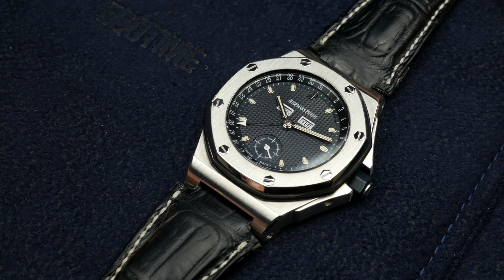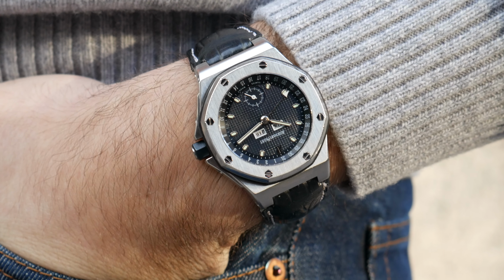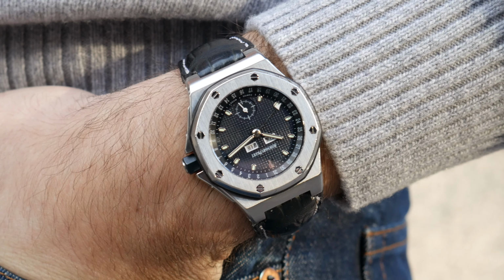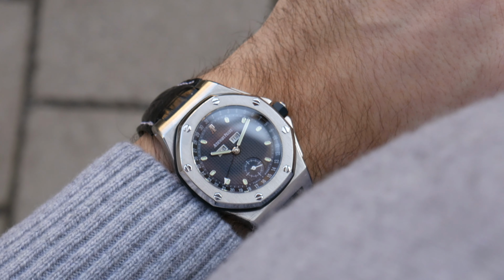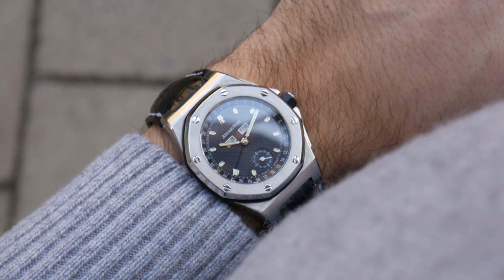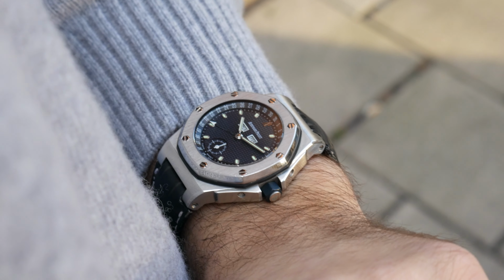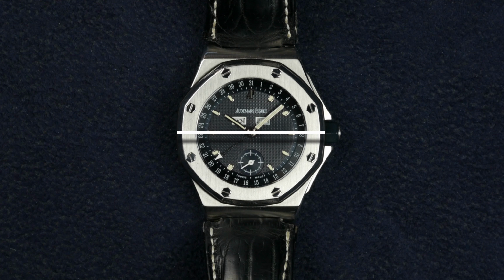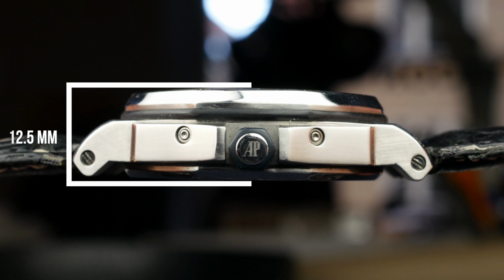As I said in the beginning of the video, it's probably the most wearable men's Royal Oak Offshore there will ever be, because I don't see any new pieces in the near future from AP in this wearable size, because this one measures 38 millimeters in diameter and is about 12.5 millimeters thick. So it's a chubby one, but it's quite well balanced, I must say.